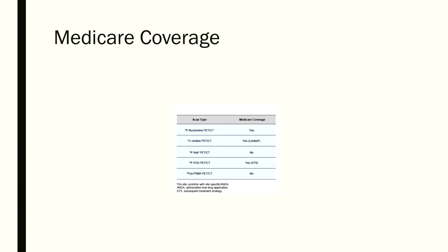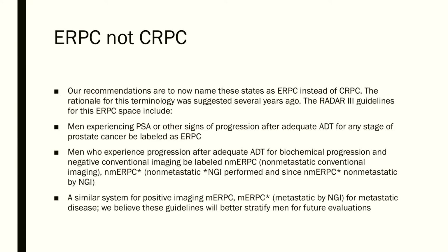FDG PET CT, it is approved. CMS will pay for it. They pay for it under something called the subsequent treatment strategy. It's not used at initial diagnosis, but for patients later in the course of disease, to look at maybe treatment response, it will be paid for. And I think there is a role for this, but we just need to develop that a little more in the future. Gallium-68 PSMA, it is not reimbursed by CMS. It's not FDA approved yet. But again, I think that'll change in the next year or two.